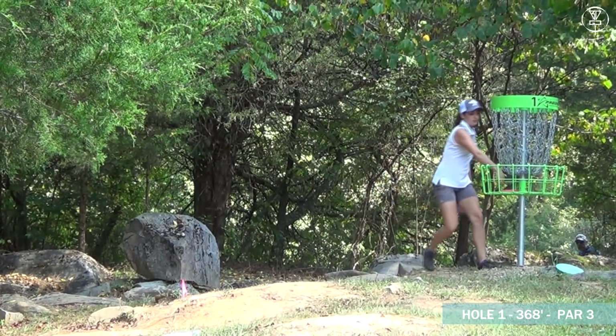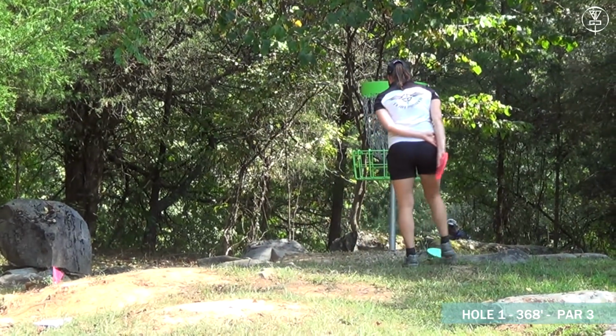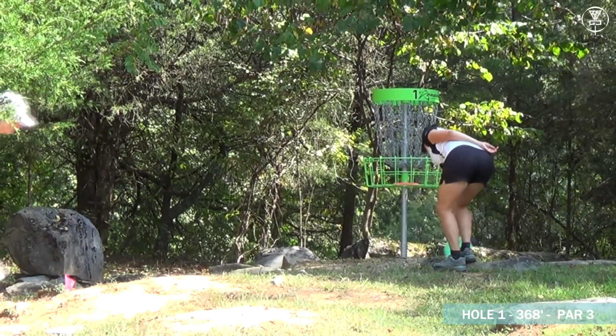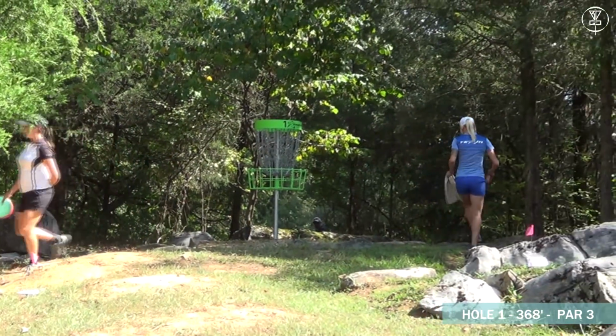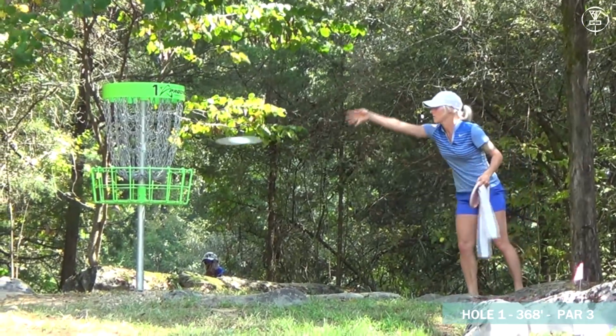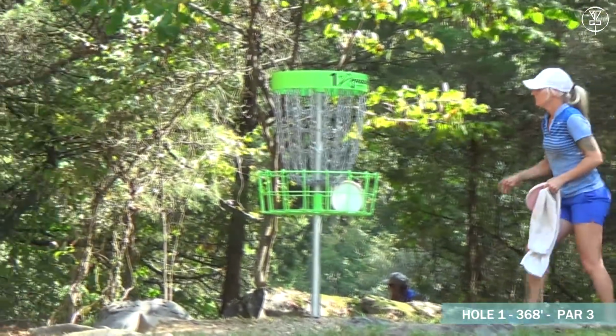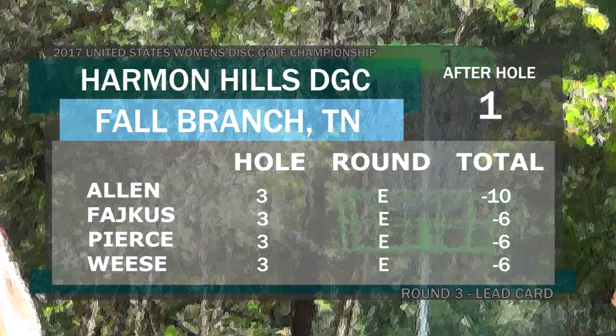It's a great shot from Jessica Weese there. Lisa with an absolute tap-in for her par. And Katrina's going to come right behind Lisa and tap hers in for a par as well. We've got all 3s on that one. Definitely not a bad score on that hole.